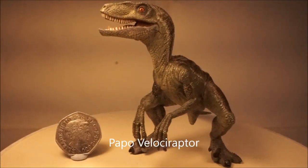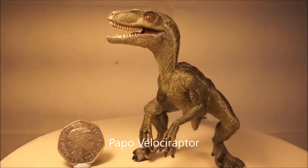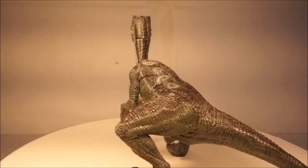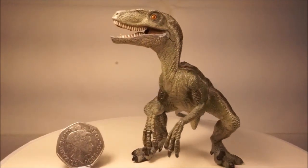Next at number 7 is the Papo from 2005. Based on Jurassic Park. It's well done, but still not a Velociraptor. It looks more like a lizard than a bird, especially as it has no feathers.